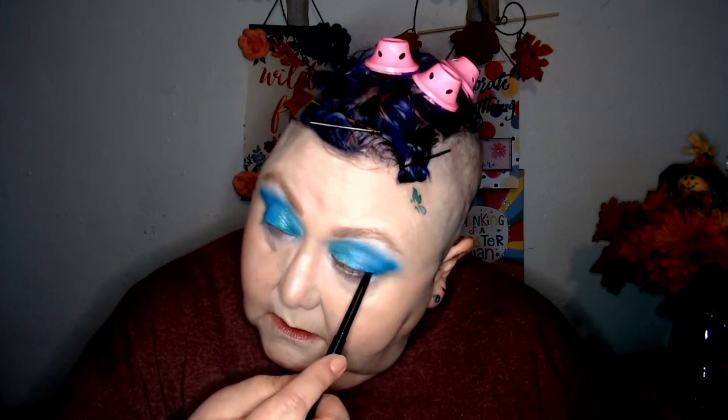Okay, this is an LA Colors pencil that I picked up at Dollar Tree that I'm doing my upper lid tight line with. Now, this one's actually a brown as opposed to black, which most people tend to use. But I like my browns. And then I've got a blue pencil that came in a color workshop set.